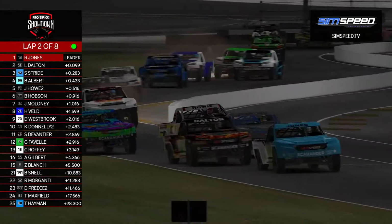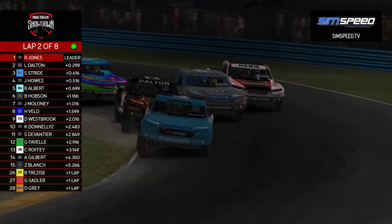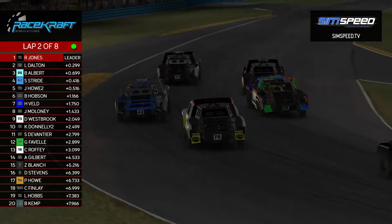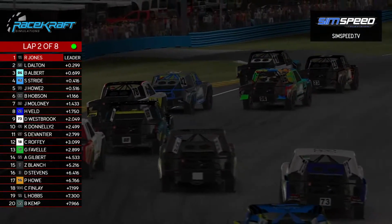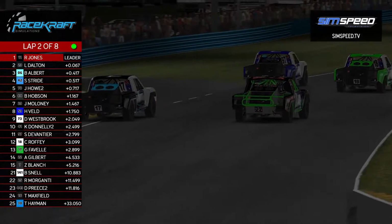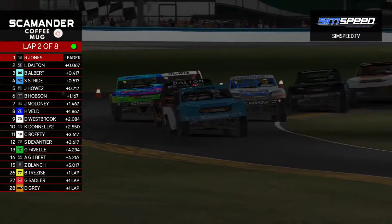And there's Jones through for the lead on Lockie Dalton. And there goes Justin Howe trying to make it 3 wide on the entry into the hairpin. Well, Sam Stride gave him the serve back, saying, no, you're not going to do that, mate. Top 14 separated by 3.5 seconds at the moment. Incredibly tight the whole way through the field.